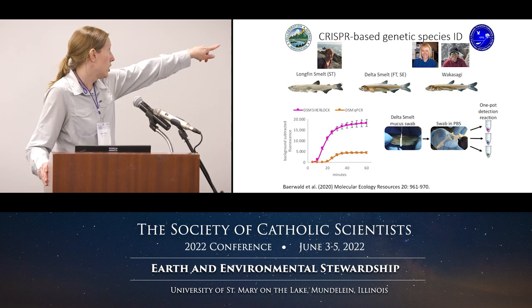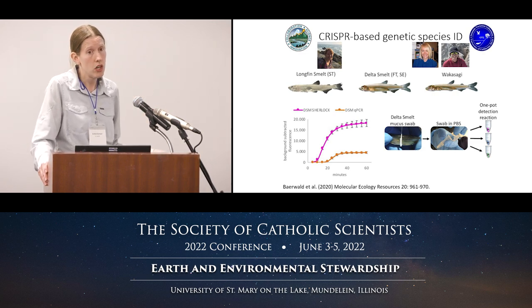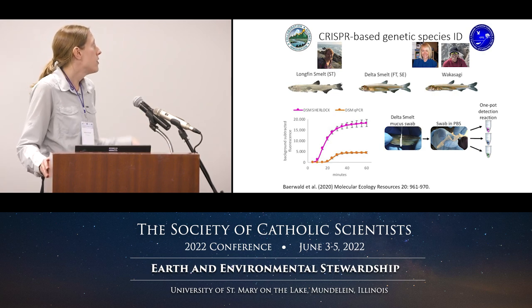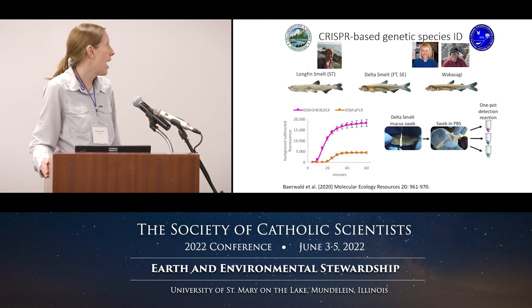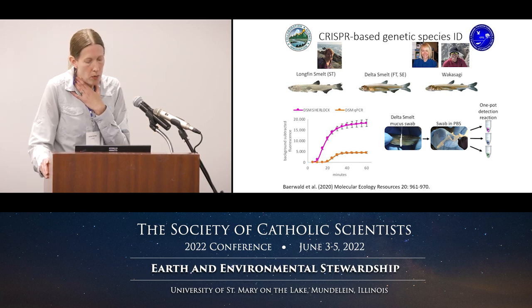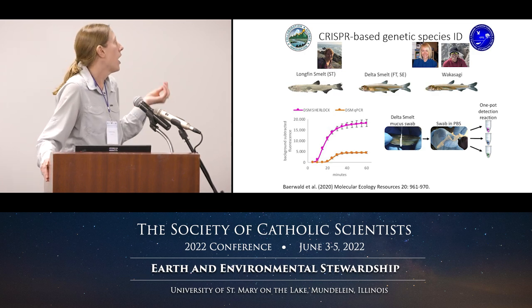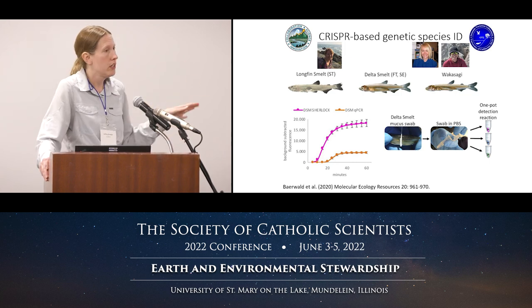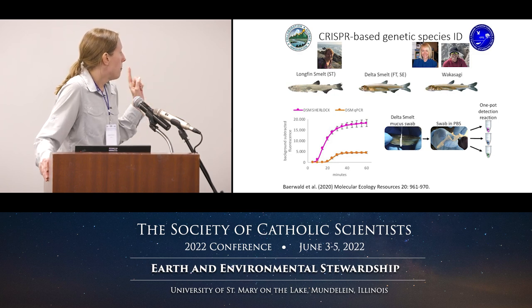And if you think they look alike here in this picture, they actually look even more alike at the juvenile stage. So we've documented through other studies in the lab that the visual identifications made in the field are often inaccurate. But what we found, comparing Sherlock and a qPCR assay for delta smelt, is that, well, I should have mentioned the Cas13a complex is called Sherlock. That's how the MIT folks labeled it.